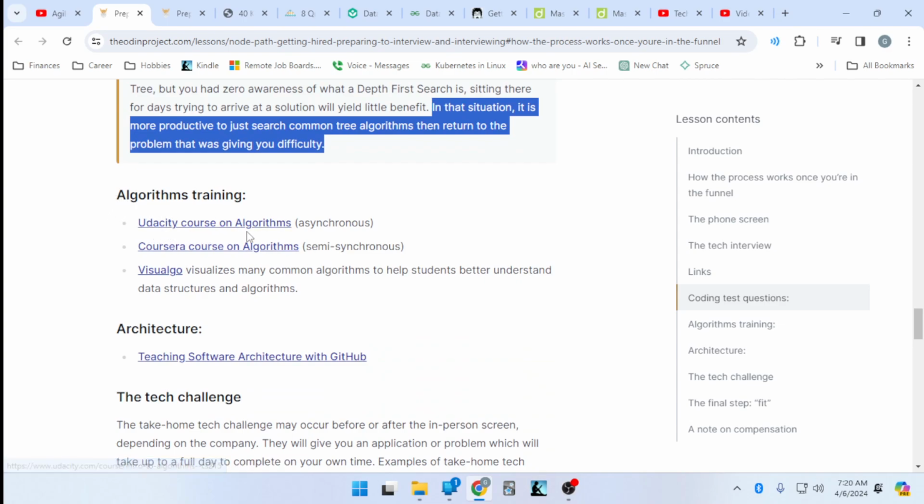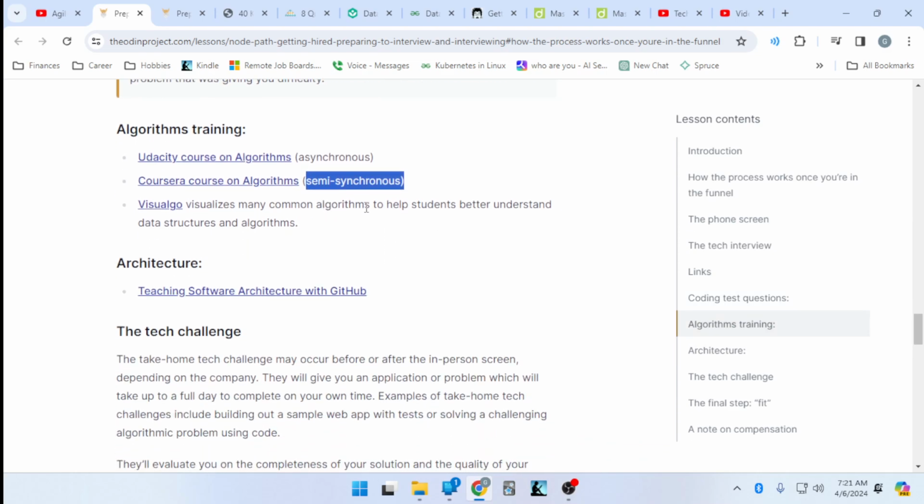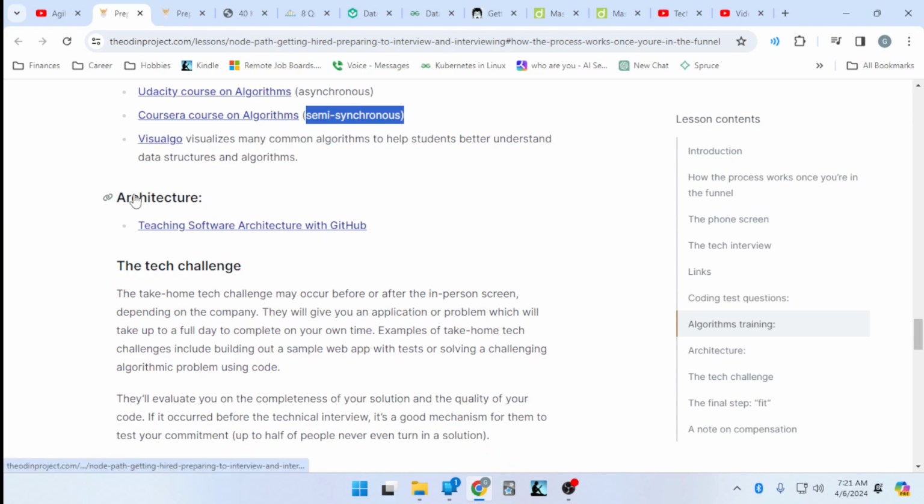Okay, so next is algorithms training. We've got a Udacity course on algorithms, which is asynchronous. Not sure what that means. Then we've got a Coursera course on algorithms, semi-synchronous, I guess. Then we've got VisuAlgo, which visualizes many common algorithms to help students better understand data structures and algorithms. Then we've got architecture, so resources teaching software architecture with GitHub.